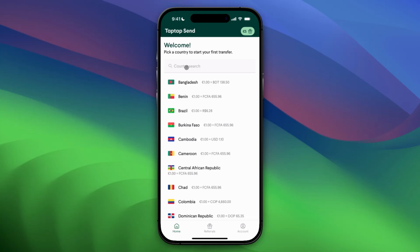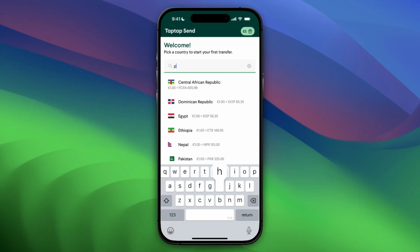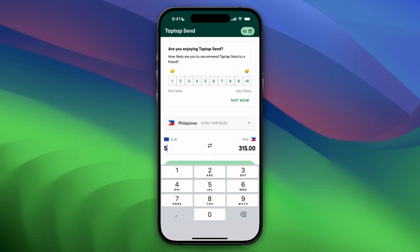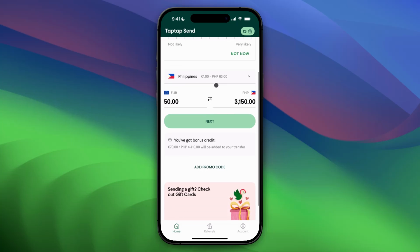So first of all, let's go to the Home tab, and then from there we need to click on this country search bar after you have set up your account, and then you can just type in Philippines, and once you do that, this will pop up, and then you will see a really nice conversion rate because this app has one of the best in my belief. And then you can just enter the amount that you want to transfer. So let's say you want to transfer €50, then you will automatically see what is going to be in Philippine pesos.